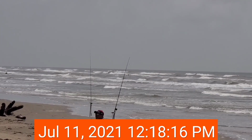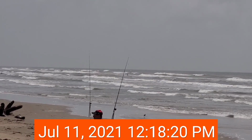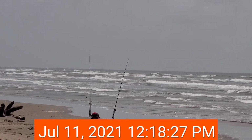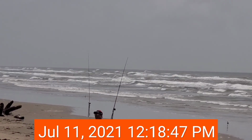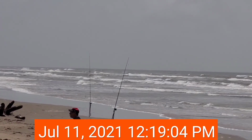Sometimes it overtakes you. You got to really, really know your limits and stick within them, because you want to make sure you have enough energy that when you get into the surf, that's going to be a really bad situation if you don't have enough energy to compose yourself or swim harder than you need to or pedal harder than you need to.